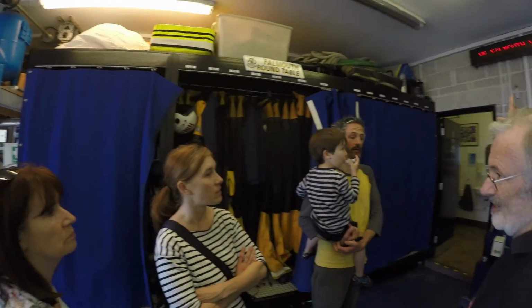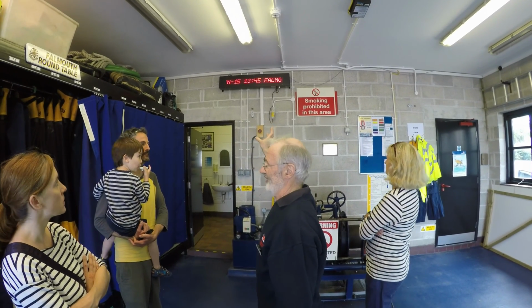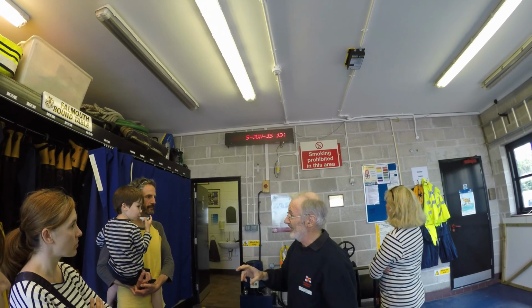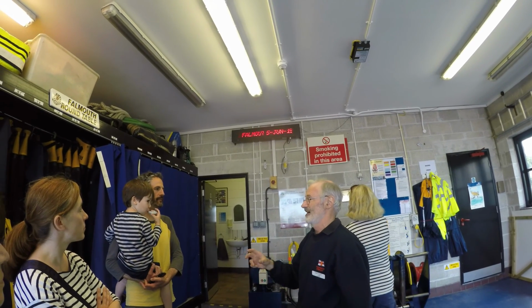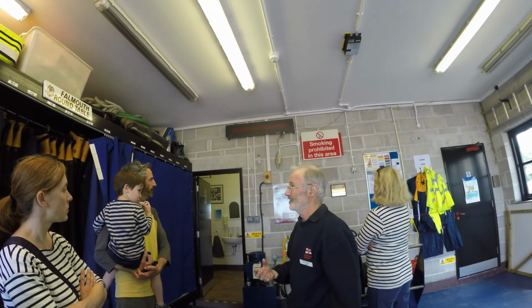Up there, you just see a generic message repeating. If the lifeboats are getting called, that'll change, and it'll come up and it'll say ALB launch, or ILB launch, or ALB stroke ILB launch. In other words, both boats.